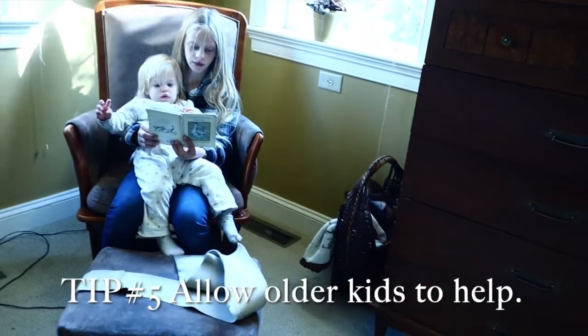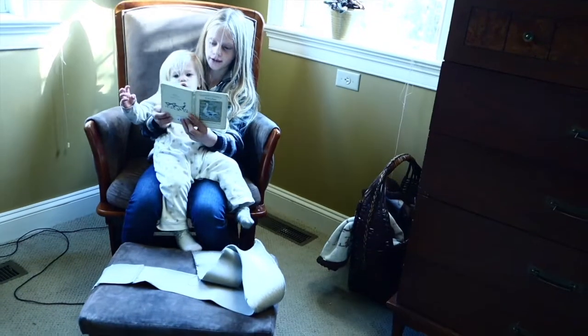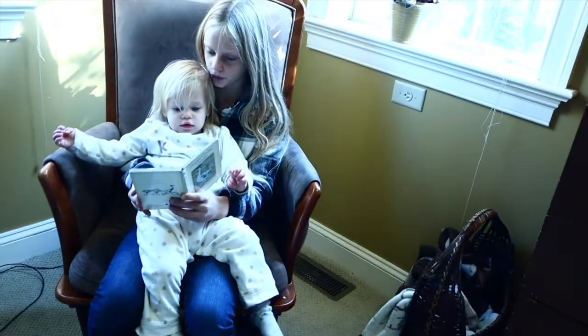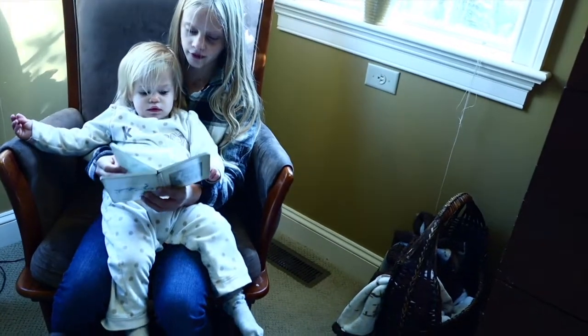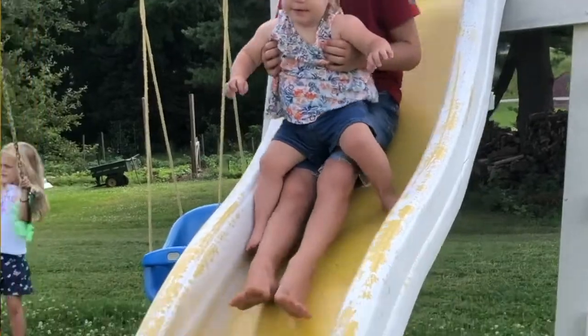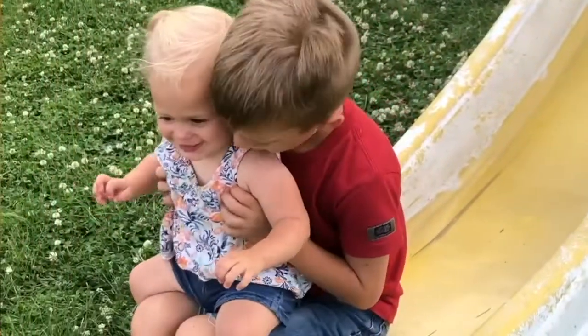with your younger children. So this would be like your toddler or the baby. Sometimes I'll have them take a break and read or take the toddler outside to play on the swing set. It's great for the younger kid because then they obviously are entertained and have someone to do something with them. And it's great for the older kids too.